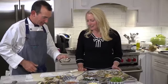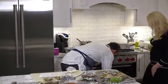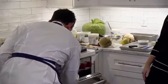So what I'm going to do is take that little oyster and put it in the oven. Oh, just like that? Yeah. And so is that broiling? That's going to broil. Yeah. I love this beautiful oven. I know, isn't that gorgeous?